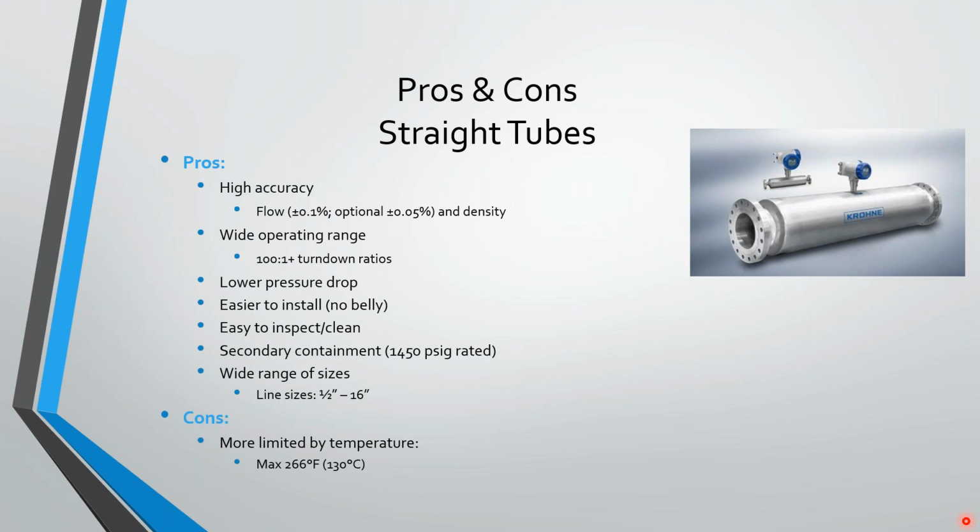Now, that's not true of all manufacturers, but for many manufacturers, you do have this secondary containment, which for chemical companies and things of that nature is very important, because if they were to spring a leak inside the measuring tube, to have that leak contained could really provide ease of mind for them right down the road. Wide range of sizes in straight tube meters, anywhere from 1/2 inch up to 16 inches.